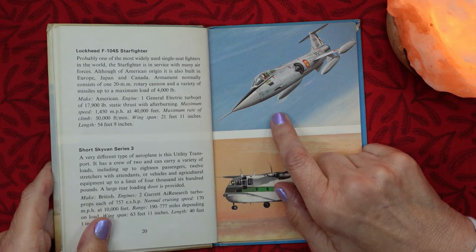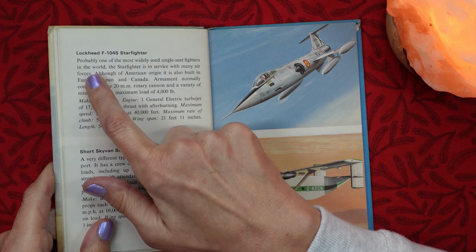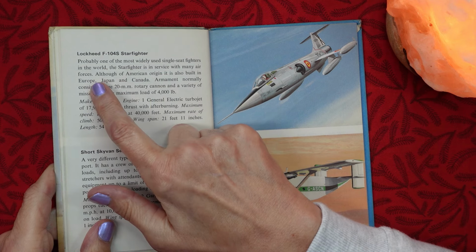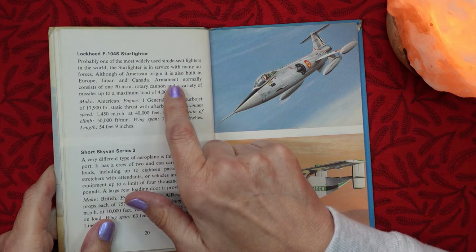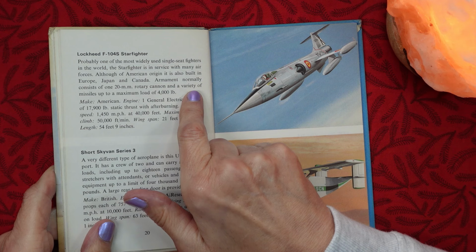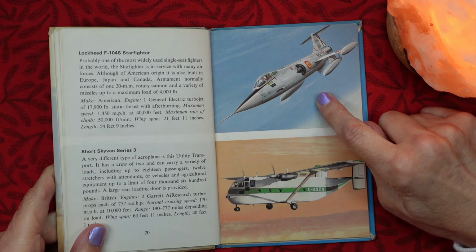At the top we have the Lockheed F-104S Starfighter, probably one of the most widely used single-seat fighters in the world. The Starfighter is in service with many air forces. Although of American origin, it is also built in Europe, Japan and Canada. Armament normally consists of one 20mm rotary cannon and a variety of missiles, up to a maximum load of 4,000 pounds. Its make is American.